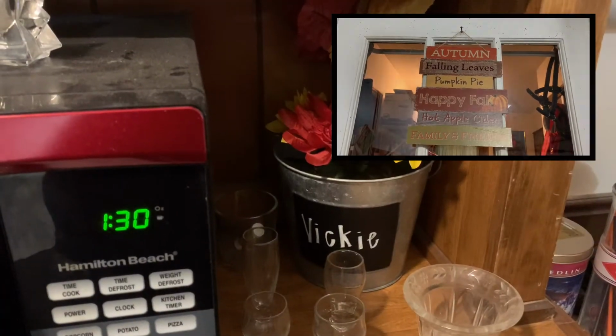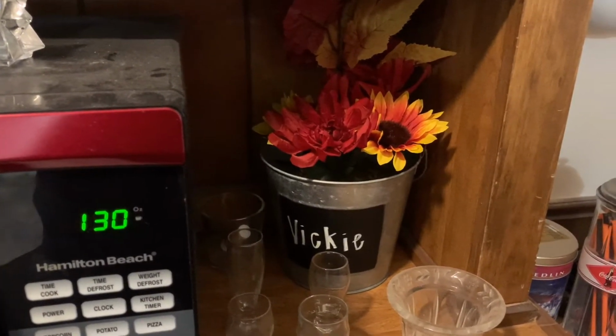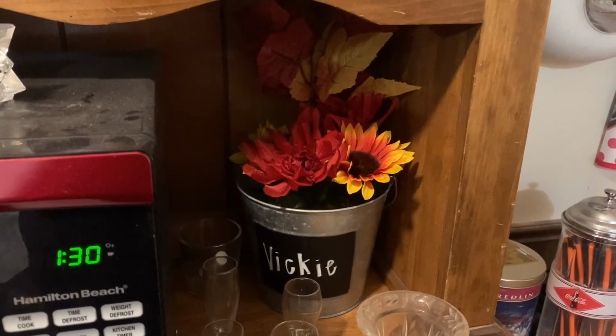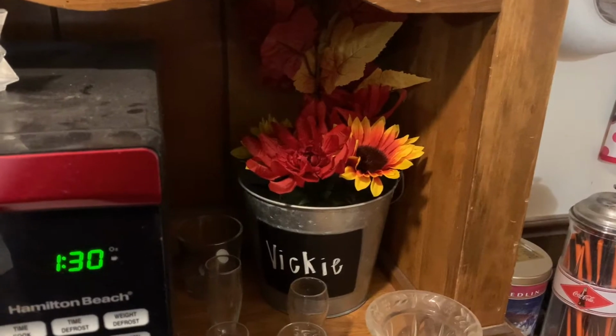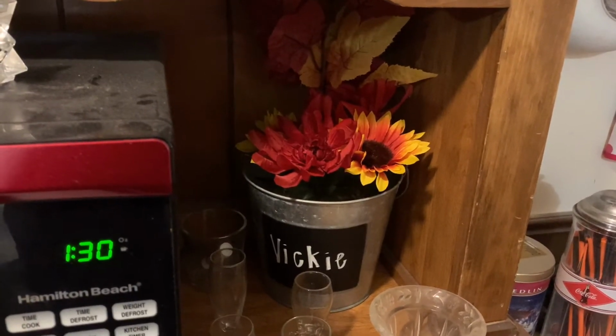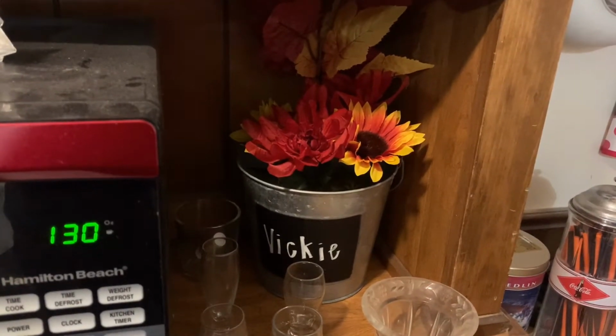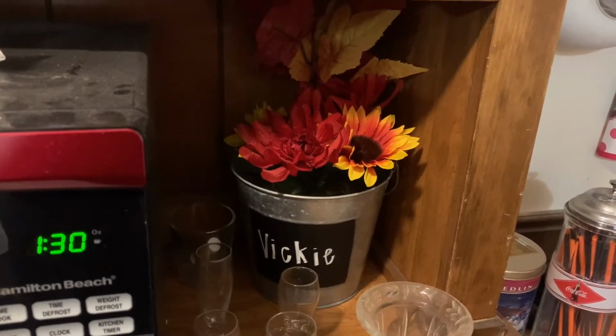So moving on into the kitchen area, this is a little pail that my friend Claire at work got me for Mother's Day with some stuff in it, and they wrote my name on it. I would really like to write Miss on top and B on bottom. That way it says Miss Vicky B.